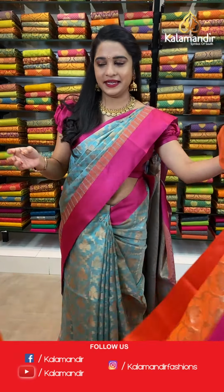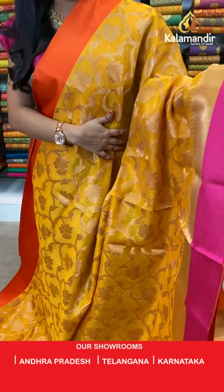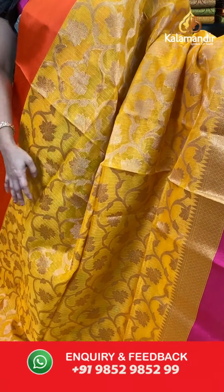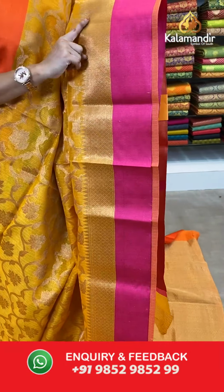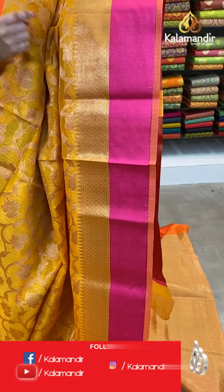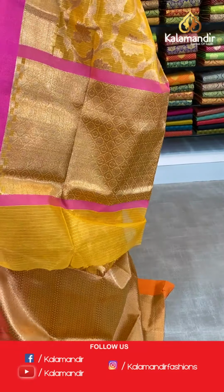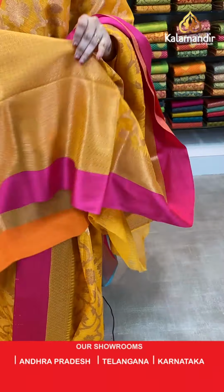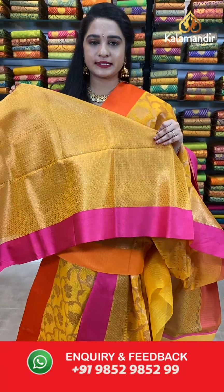Let's see another sari. Wow, mustard and pink color combination. And all over the body we have got floral jal in golden zari. And here comes the border, contrast plain border and diamond brocade and blocks along with temple design in golden zari. And here comes the pallu, self floral brocade pallu in gold copper zari. And here comes the blouse. The sari is paired up with self brocade blouse along with contrast plain border.